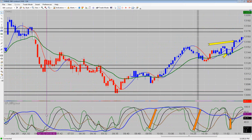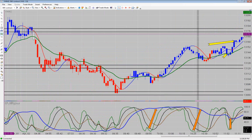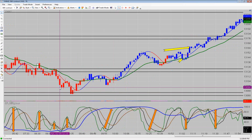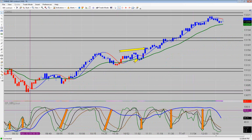Now on the short side, we also had some of those. Pre-market mostly. But right there. Right there. Right here. And right there. Those were all divergent scenarios on this slingshot indicator. The slingshot indicator.